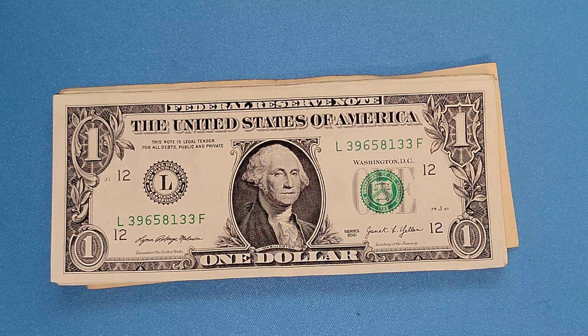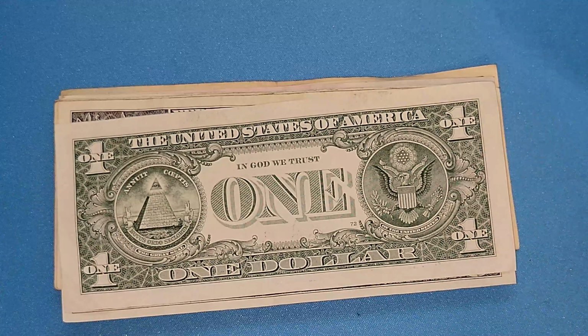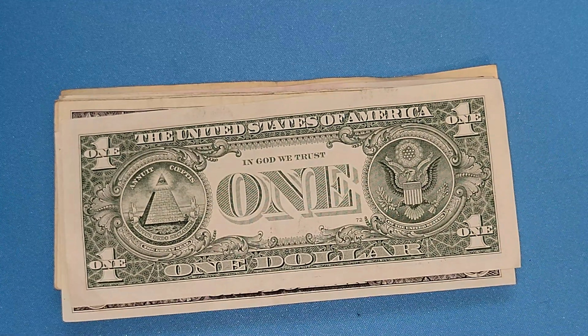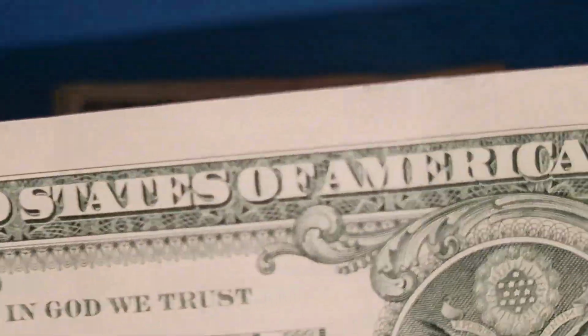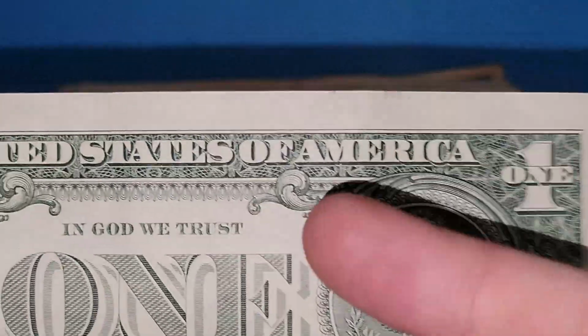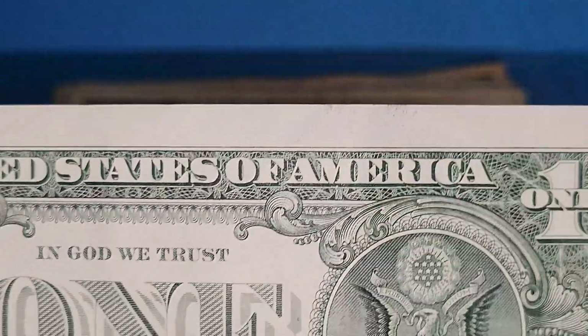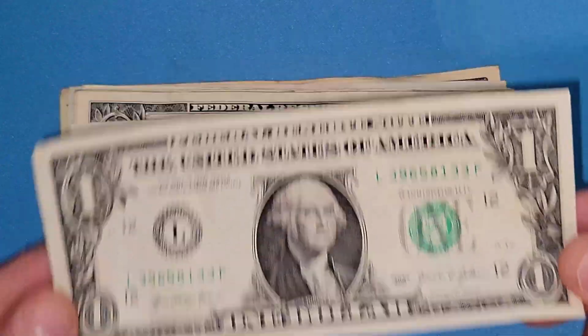Bunch of 3s going on. L for San Francisco. And 2021 series as well. Probably the best condition one so far, even with this little wrinkle here. These black marks up at the top, hard to see in here. I do have a light on them, but kind of this smudging going on. These are not ink errors. It's just from the little rollers from the money counting machine.